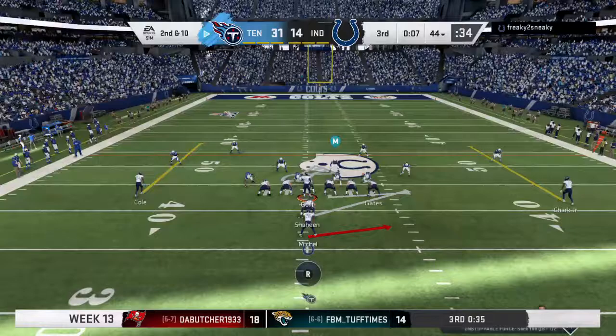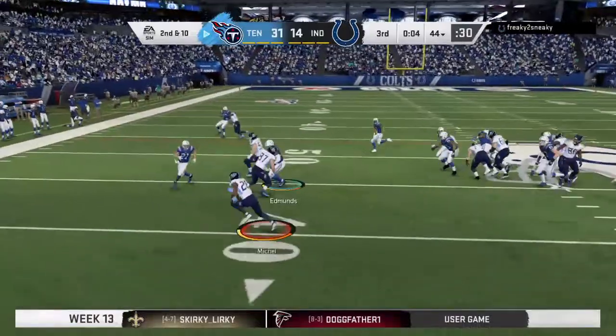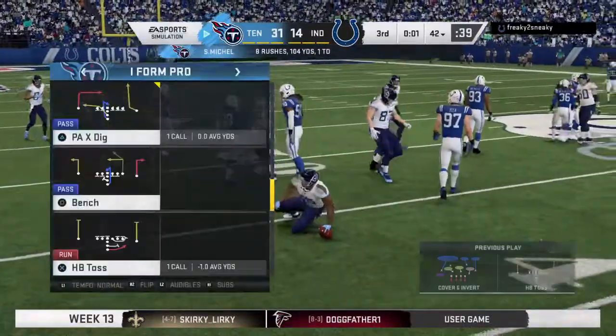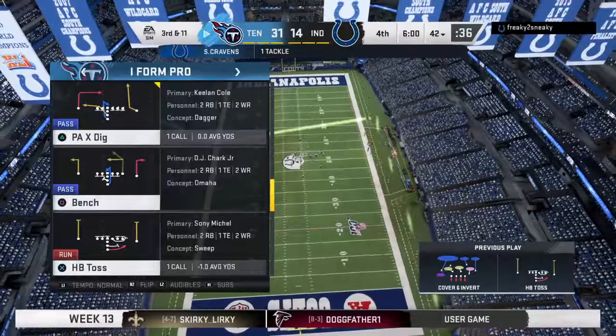So now 2nd and 10 after the incompletion on first down. On the toss, here's Michel. And maybe a measure of revenge there. He's had his way in this one, but this time they get him behind the line. That'll be a loss of a yard, and it leads to a 3rd down.